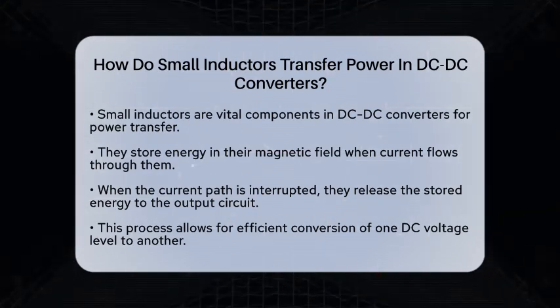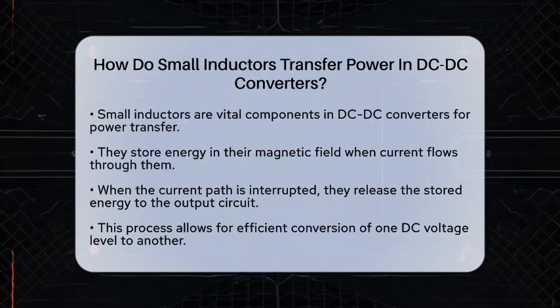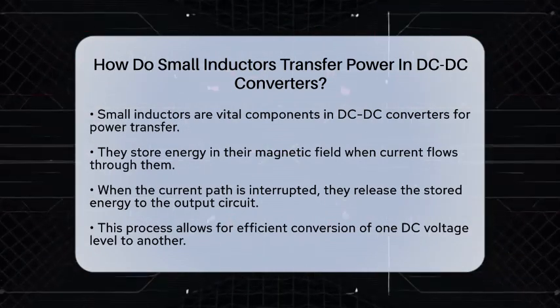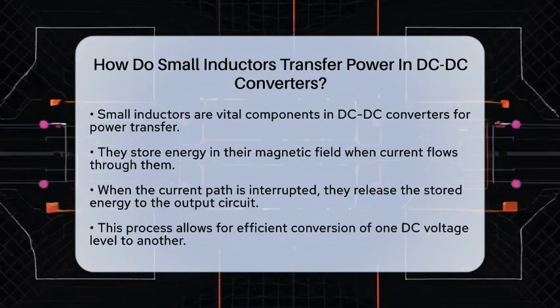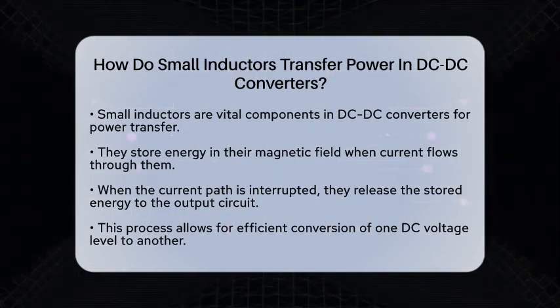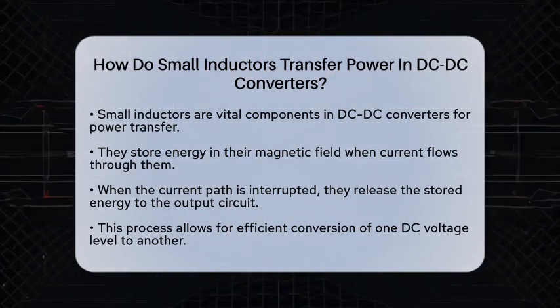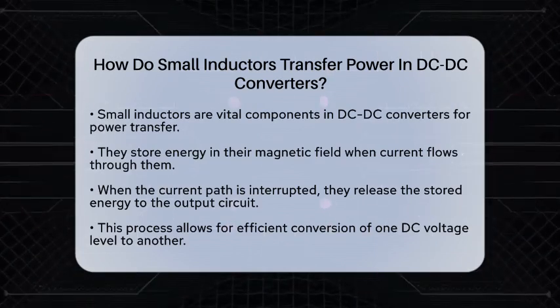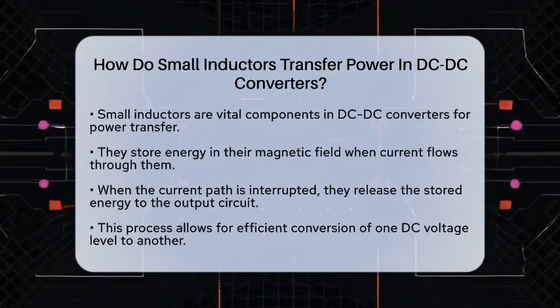When current flows through the inductor, it builds up energy. Then, when the current path is interrupted, the inductor releases that stored energy to the output circuit. This process allows for the conversion of one direct current voltage level to another efficiently. Now let's get into the details.